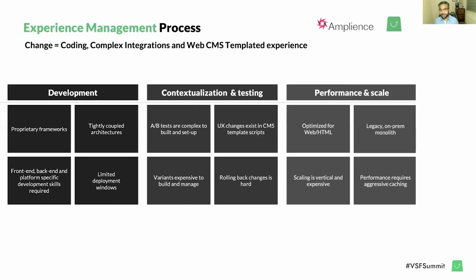So the other side is the experience management process, right? Which is the applications themselves. And they also typically had some problems. And this is where Vue Storefront comes in so well. It's a framework which gives you the freedom to be able to manage and curate everything that you need from an experience perspective in code.